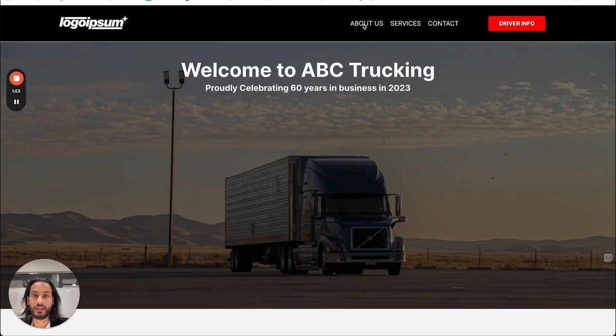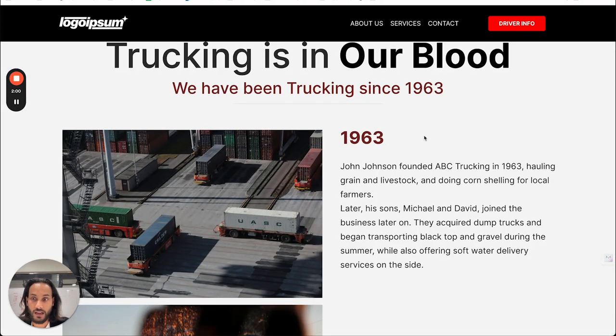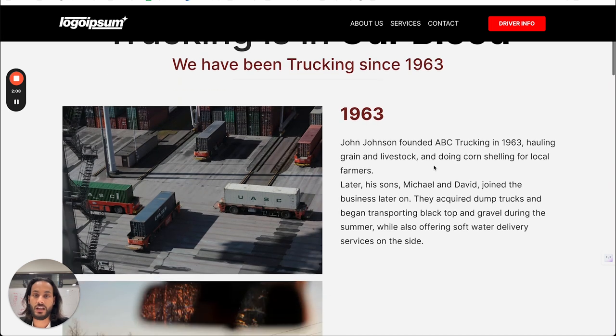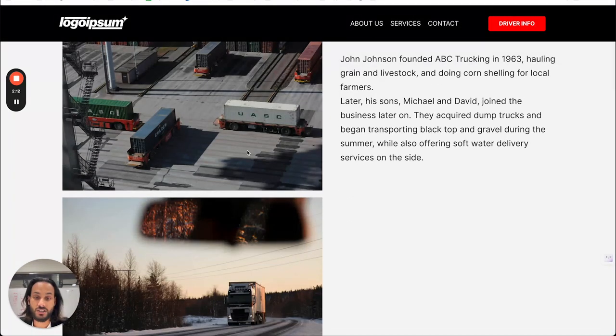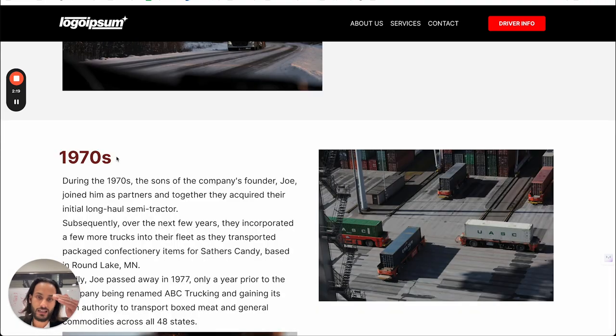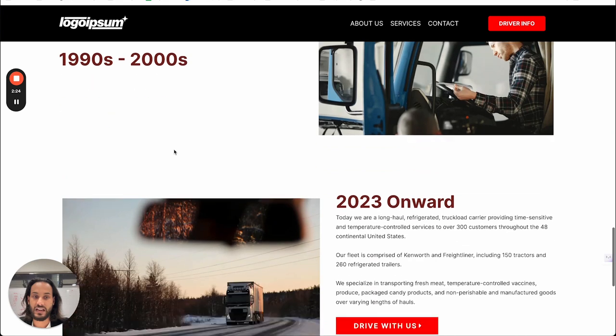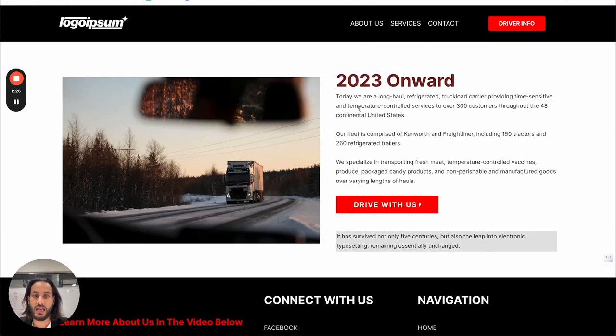Now, on the About Us, trucking is in our blood. Use a line that works for you. Say, we started in trucking in 1999, 2005, 2013. Put a picture of your old truck with your photo with it, your old pictures, all that kind of stuff. And kind of like a timeline, what I shared, right? Any big milestones that you had to go through, 80s, 90s, whatever. And then today and tomorrow and going upward.